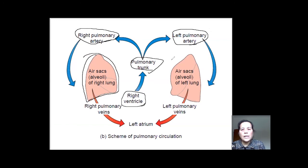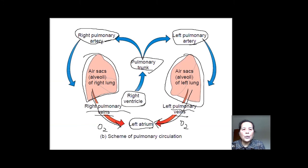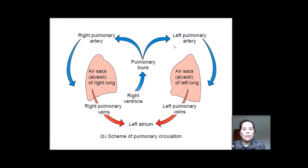In the lung, there is gas exchange, taking in more oxygen and releasing carbon dioxide. And then the blood returns to the left side of the heart. So now the blood has more oxygen, but the vessel is called the pulmonary vein. In other words, the pulmonary artery carries low oxygen blood, and the pulmonary vein carries high oxygen blood. This is totally opposite to other arteries and veins. So that's the pulmonary circulation.